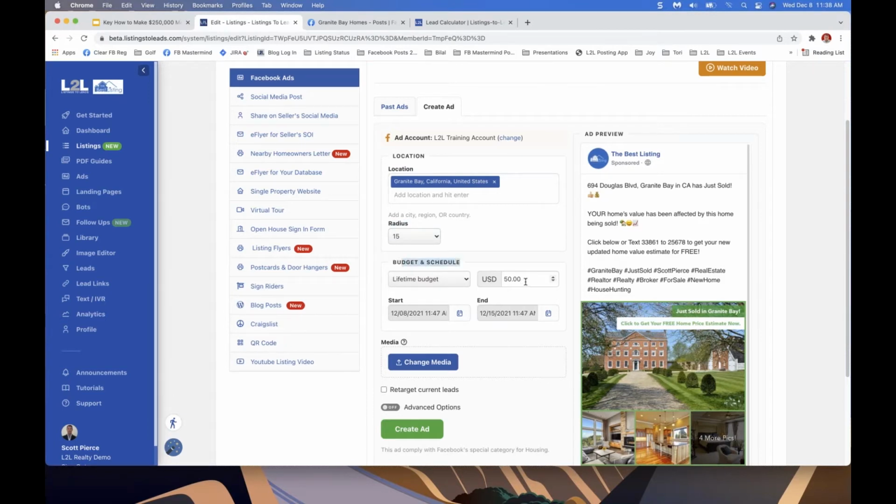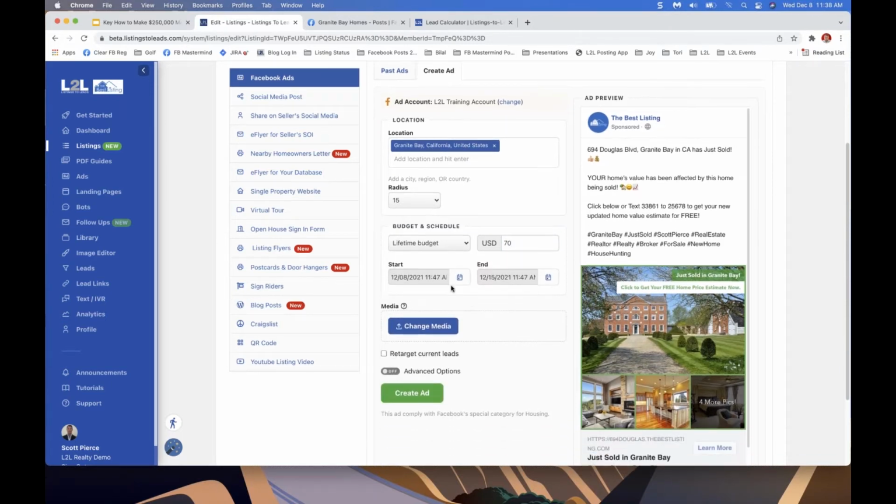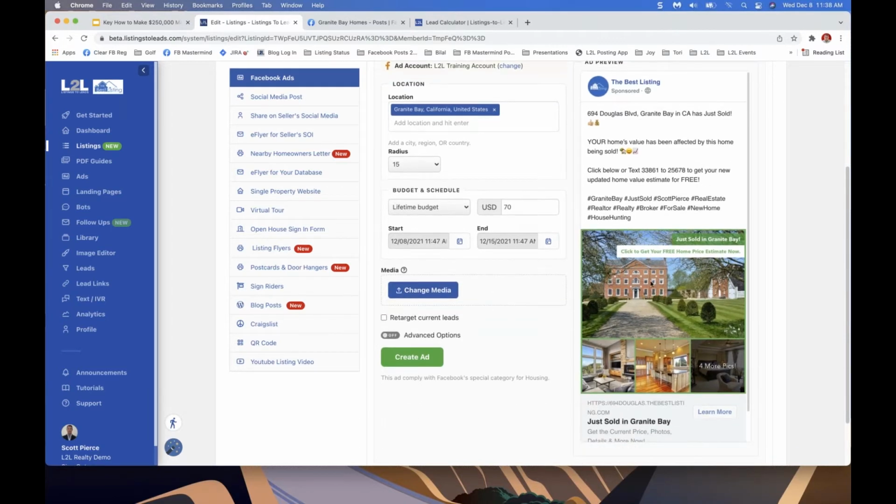We automatically do a lifetime budget of $50, but that is completely editable. So if I want to do 70 bucks or 40 bucks, I could do that. We automatically run the ad for a week, which is what we definitely recommend, but again, this is completely editable as well. And we've got a great image in here that is completely editable also.